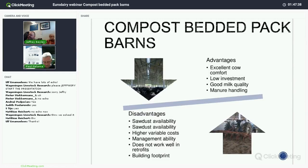When I think about the compost bedded pack barn, here are some of the things that I think about in terms of advantages and disadvantages. First of all, I think that it provides excellent cow comfort. It is a system that is lower to invest in than a cubicle or freestall based system. It can provide good quality, and it's nice to have this dry material that we have within a compost in terms of manure handling, as opposed to having more liquids.